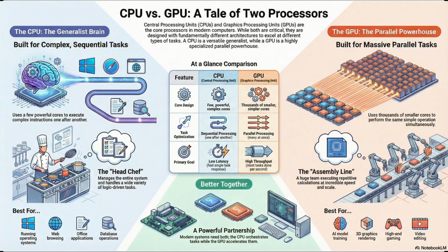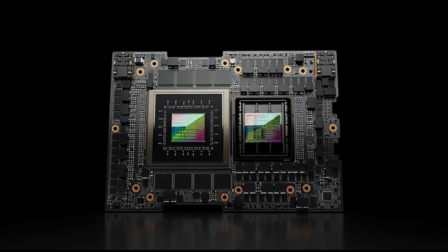So that really leaves us with a final thought to chew on. In this new age of specialized heterogeneous computing, maybe the old question of CPU versus GPU isn't even the right question to be asking anymore. Maybe the real question is, how do we build the best possible team of processors for the challenges of tomorrow?